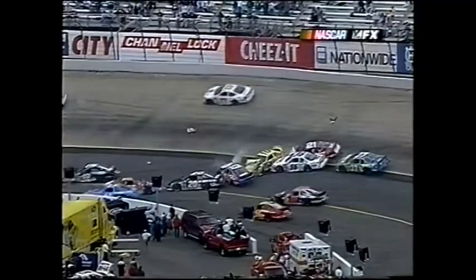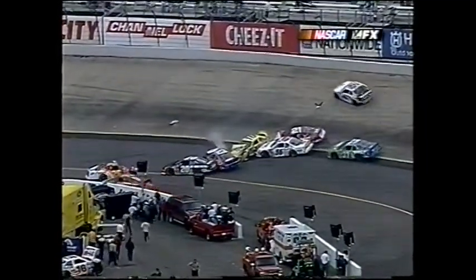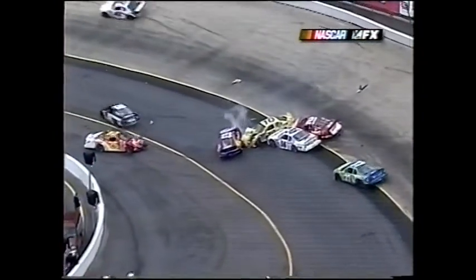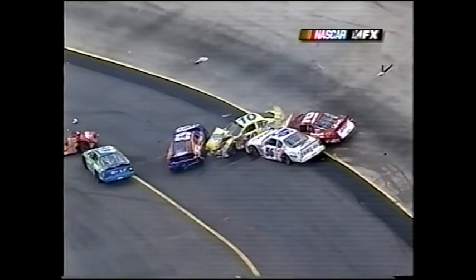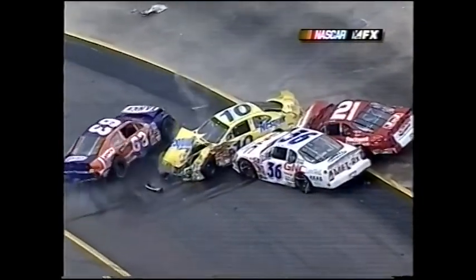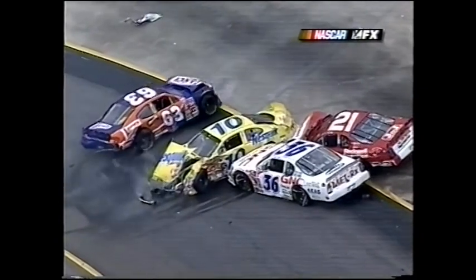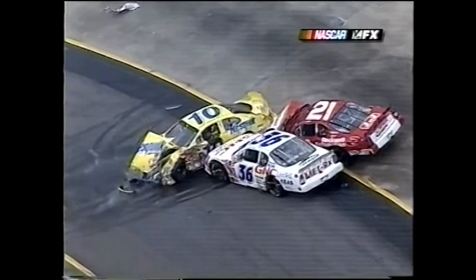11 cars are piled up in the first corner. And our champion's up in the middle of them. Hamilton Jr., Mike McLaughlin is there, Shane Hall, Jeff Green, Mike Dillon's car, yeah. Kevin Grubb, and the 36 of Hank Parker. Green's car is wiped out. I saw two of our top five in points in that wreck. Of course, Jeff Green, who's leading the points in the 20 car, Mike McLaughlin, he was in fifth in points.